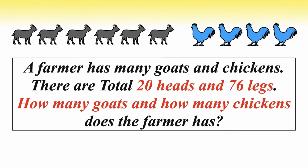A farmer has many goats and chickens. There are total 20 heads and 76 legs. How many goats and how many chickens does the farmer have?